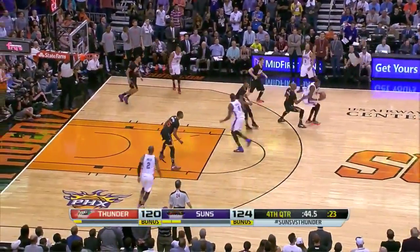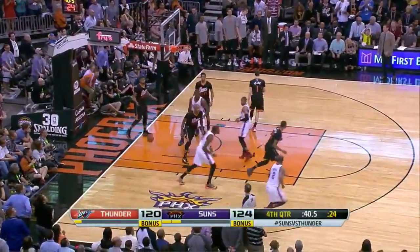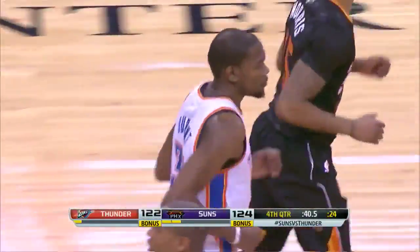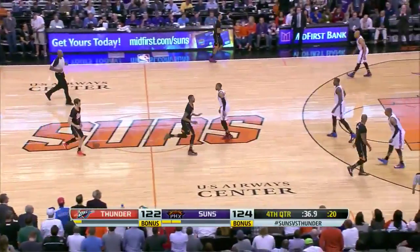Here they again curl Durant off some screens, and he does the right thing and takes it to the basket on PJ Tucker, who's only 6'5". When the Thunder execute and run plays like the last two times, they are unstoppable, as there's nothing the Suns could have done to prevent that score.